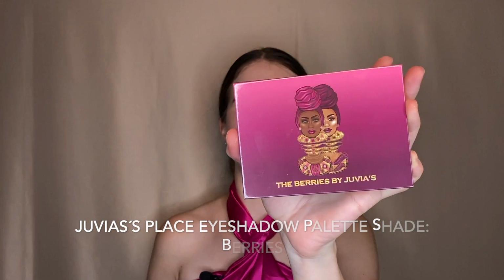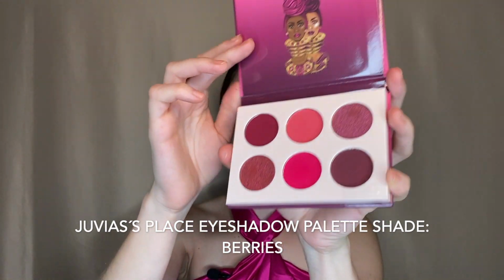Okay, I'm gonna be going to my Juvia's Place palette, and this bright pink that you see right here, that's the shade I'm gonna be using. Scary, I know. Take my eyeshadow brush, I take some, and I tap off the excess because this is super pigmented. I am not kidding.